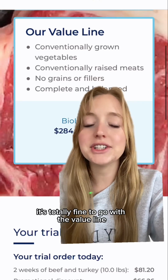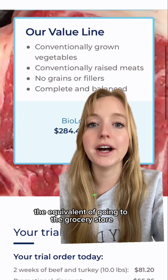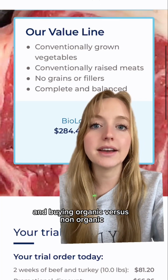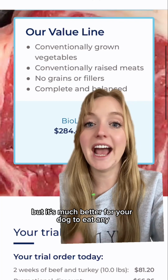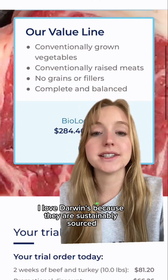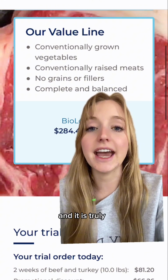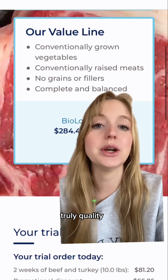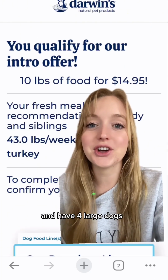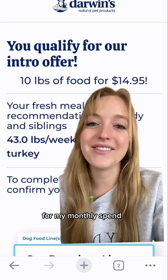It's totally fine to go with the value line. There's nothing wrong with it. It's just going to be the equivalent of going to the grocery store and buying organic versus non-organic. But it's much better for your dog to eat any raw versus no raw. I love Darwin's because they are sustainably sourced, they actually care where the protein comes from, and it is truly, truly quality. Most people aren't a psychopath like me and have 4 large dogs, so raw can be much more affordable than it is for my monthly spend.